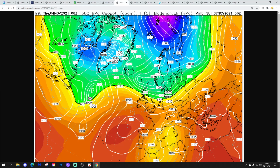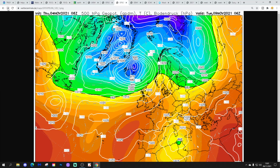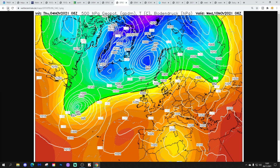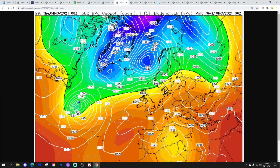GFS V2, again, looking a little bit stormy Saturday into Sunday in the northern half of the country, but high pressure is more or less in control of the weather down in the south anyway. That will keep things largely dry. It will be pretty mild as well. So there is Wanda, I think, just there.